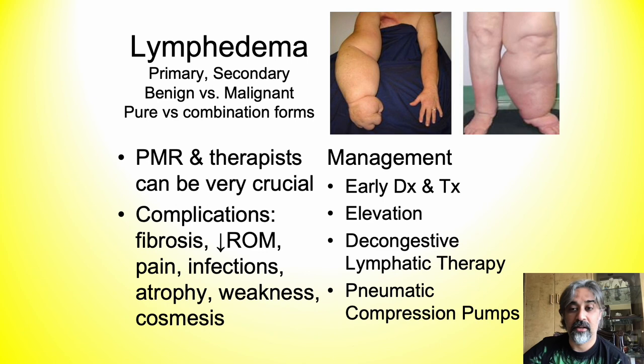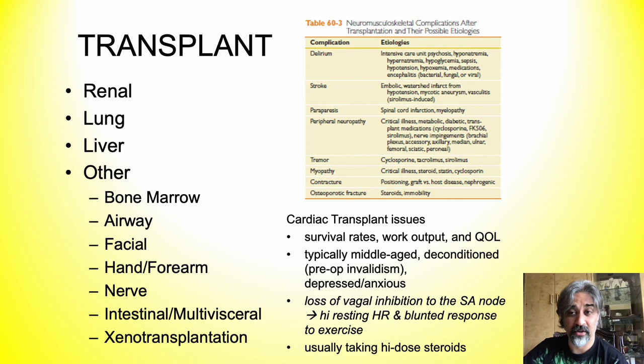PM&R docs actually were pioneers in the management of lymphedema. Wound care nurses have taken on a lot of that groundbreaking work, but it came a lot from our field. Believe it or not, having a physiatrist on an organ transplant team has shown improved survival rates, work output, and quality of life. With cardiac transplant, loss of vagal inhibition to the sinoatrial node leads to high resting heart rate and blunted response to exercise. Usually there's associated pre-op deconditioning and depression as well.